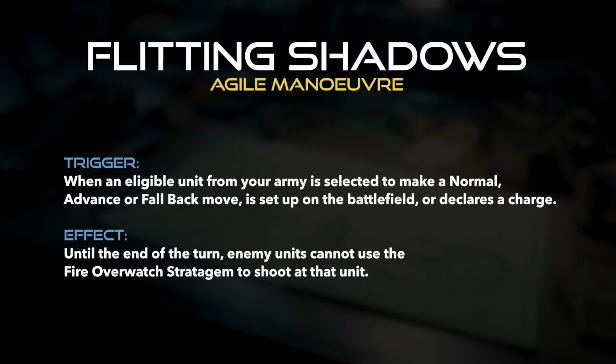Our next one, we have Flitting Shadows. Also very good. They're all really good. This is when one of your units makes a normal, advance or fallback move, or is set up on the table, or declares a charge. 1 token, you cannot be overwatched until the end of the turn. So when you move, no overwatch me, please. If someone rapid ingresses to shoot you, no overwatch me, please. Because it's in the charge phase as well, if you wanted.